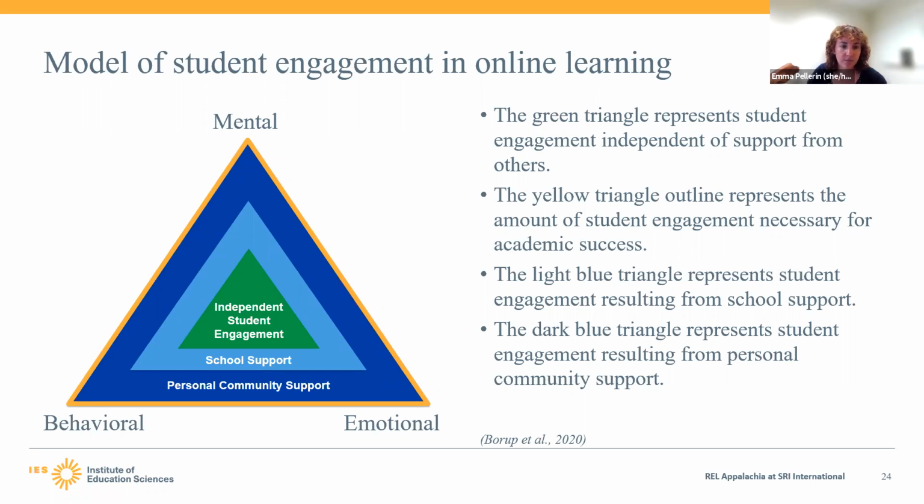2 different communities, the school community consisting of teachers, other students, and school support staff, and the personal community, which includes families, friends, and peers outside of school, can provide the support to fill the gap. These communities are represented by the light blue and dark blue triangles. The researchers who developed this framework theorized that it doesn't matter which community provides needed support, as long as they have the relevant expertise to provide good support.